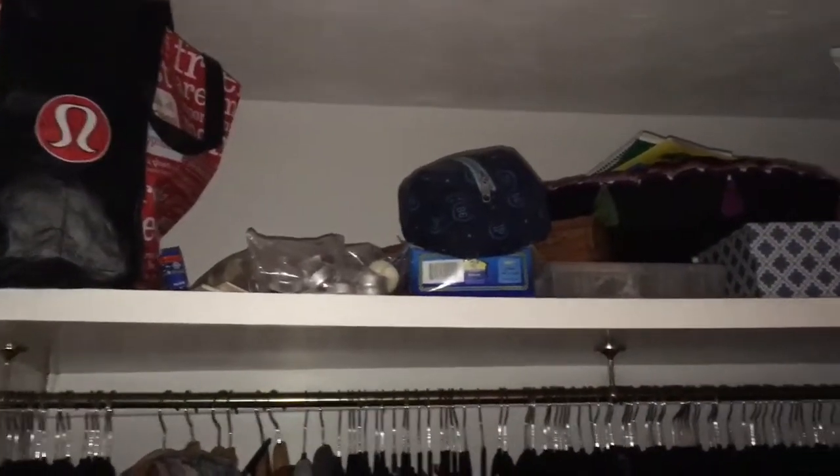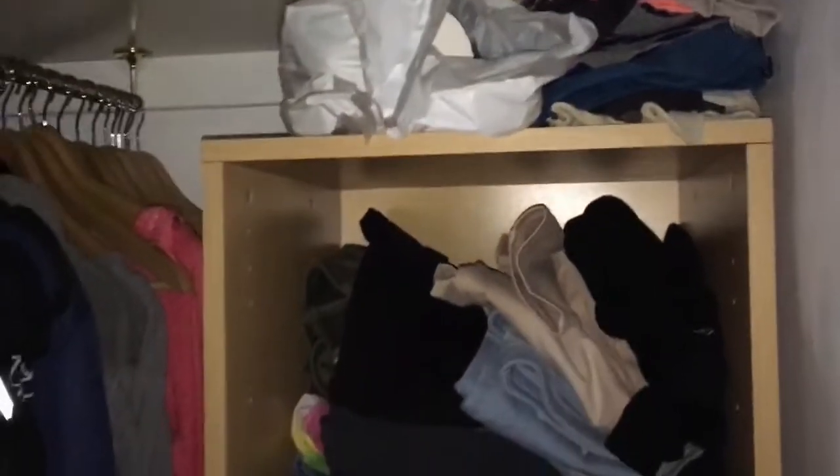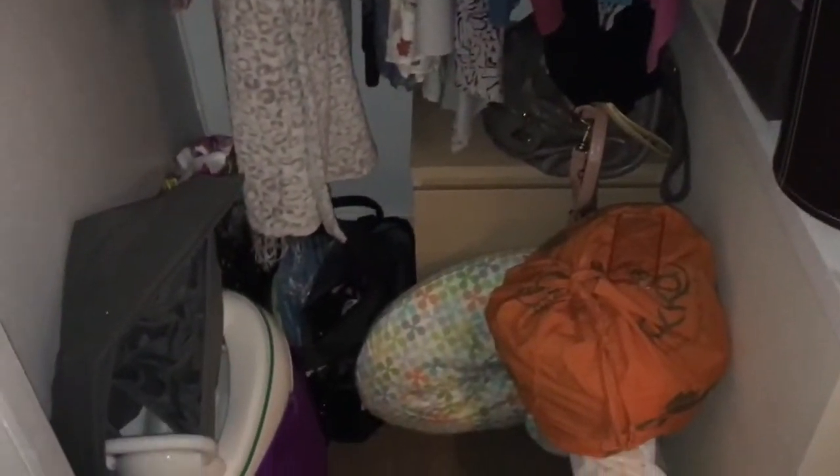Okay guys, this is week 3 of the Declutter Challenge starting, and you are looking at the inside of my very, very messy closet. This is real life. It has obviously not been cleaned out at all before I am showing you guys this, because really, what even is all of this mess?